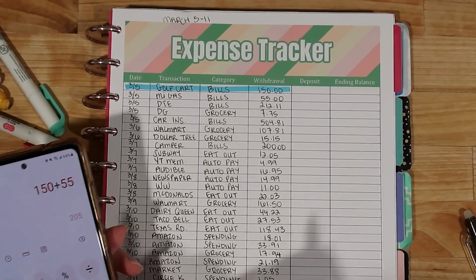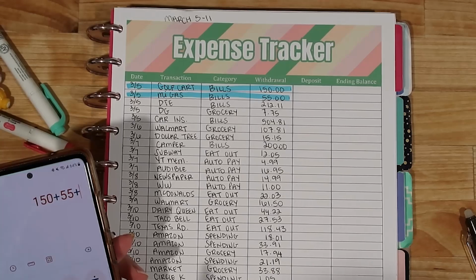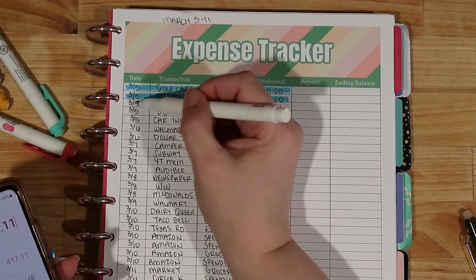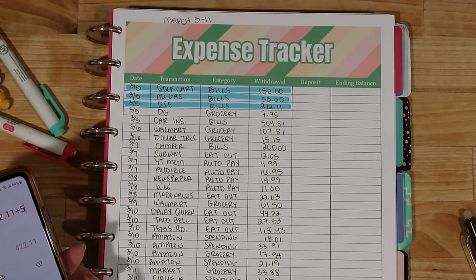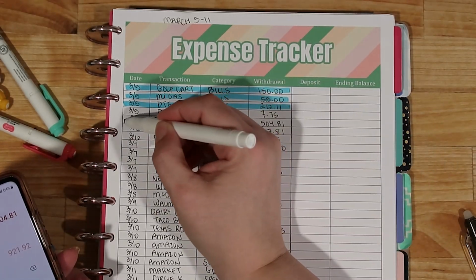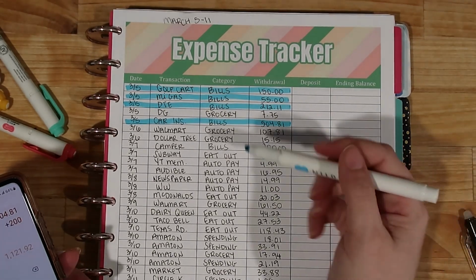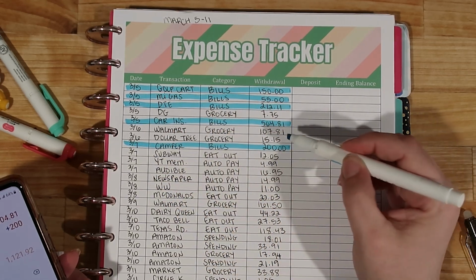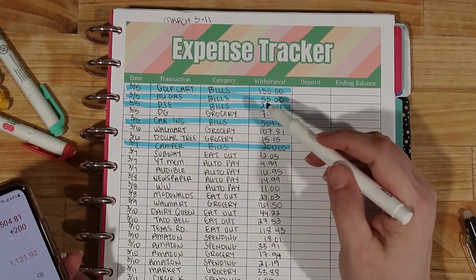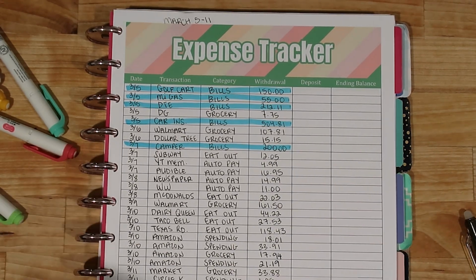Then $55 for Michigan gas. $212.11 for DTE. $504.81 for car insurance. $200 for our camper. And if I'm not mistaken, that is all of the bills. So down here, we'll just put a little spot for a total.